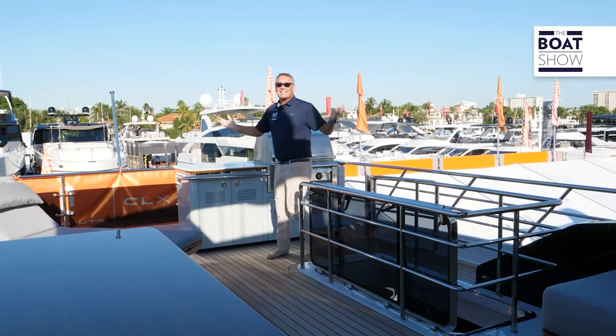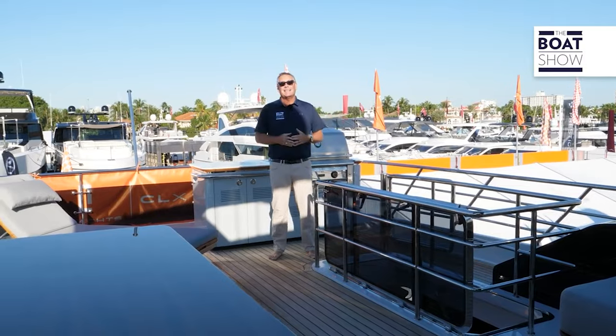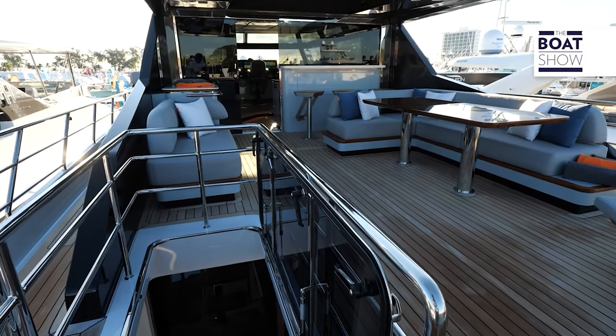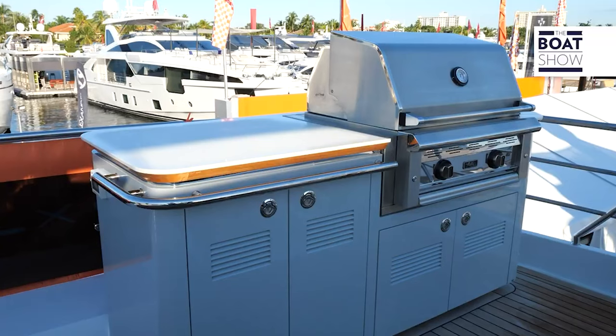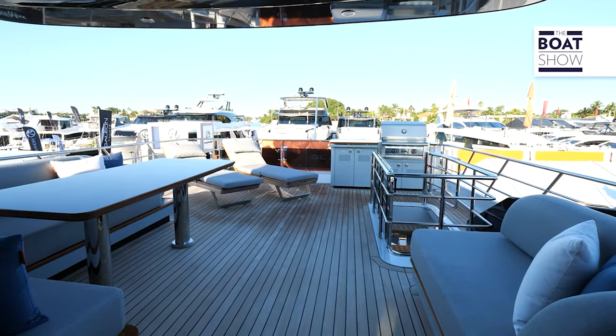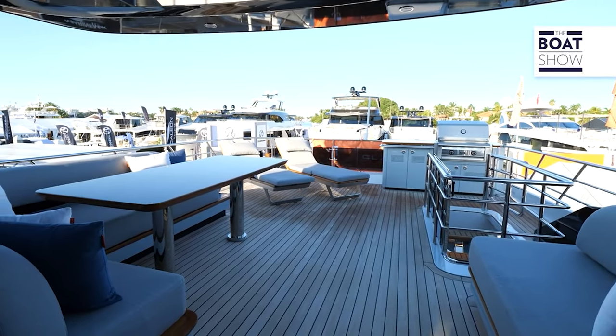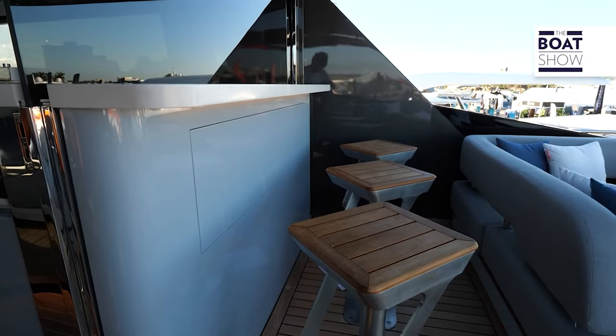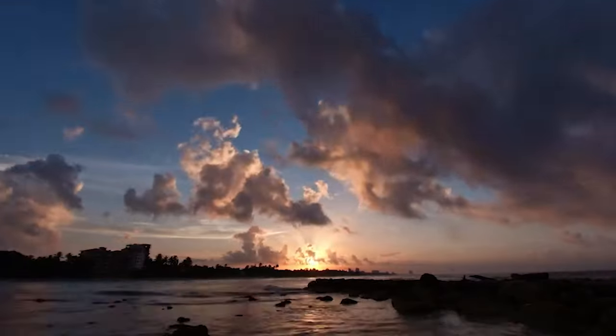Welcome to the Sky Lounge. So this is the helm deck. It's the Sky Lounge because we have access to the sky up here. Massive amounts of space, a beautiful summer kitchen, and of course, a dining area, a nice lounge area, a nice settee over here. But you can't forget the wet bar going on right here with three chairs.